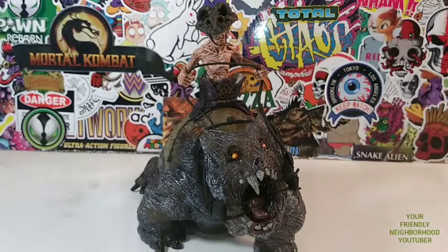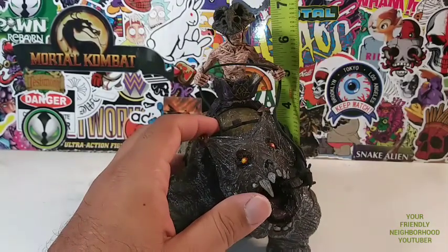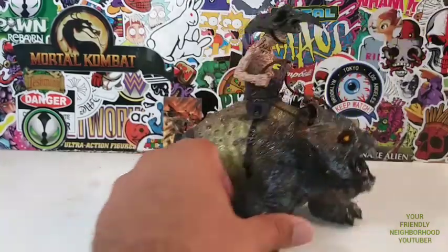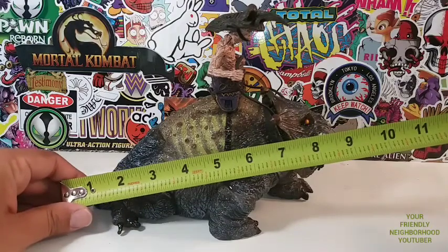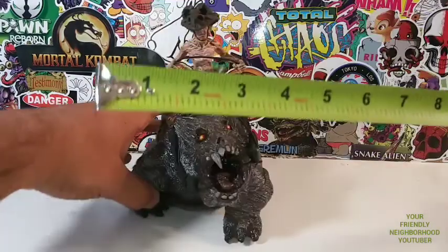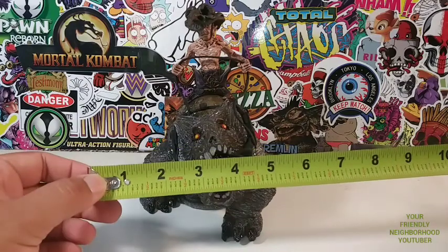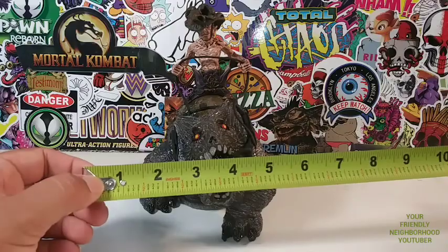Okay, let's do some measurements, and I'm going to go ahead and give you my rating. So Toto, all the way up to the top of his head, is about a little bit over 7 inches tall. Lengthwise, Toto lays approximately 9 inches. Widthwise, he's probably about 5 inches in width.